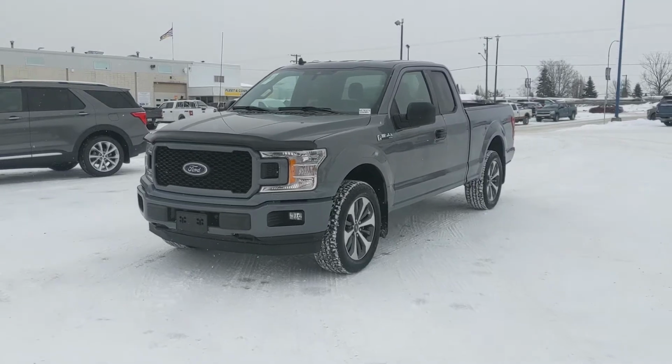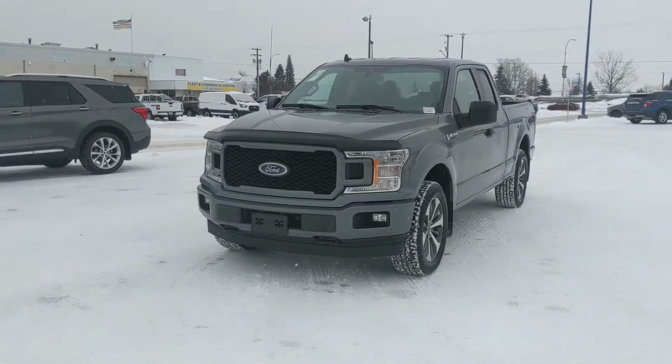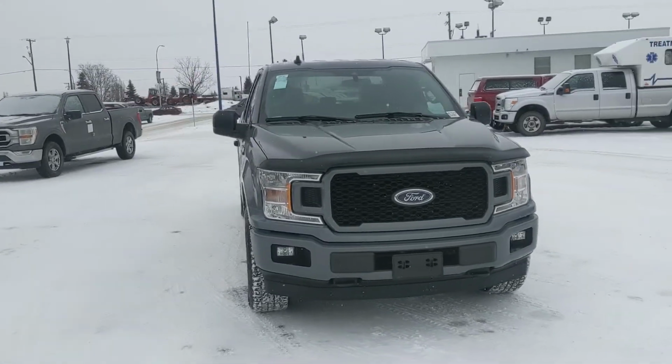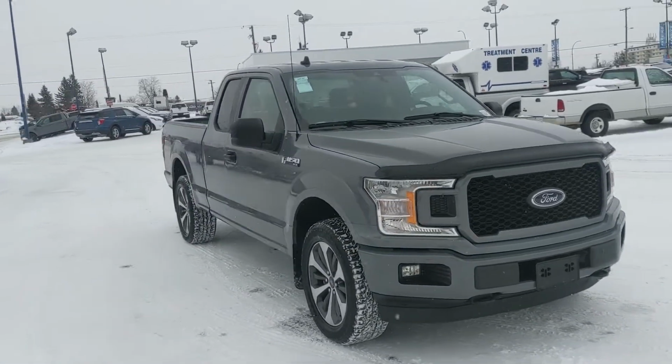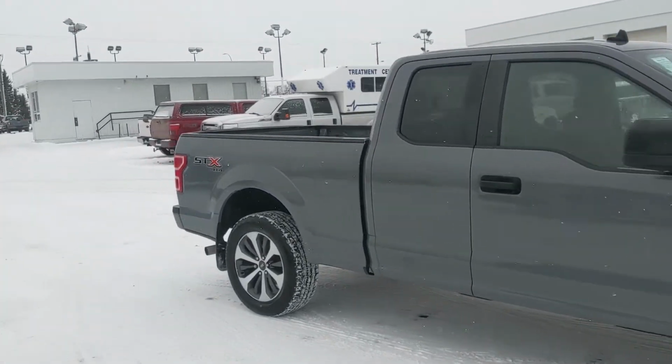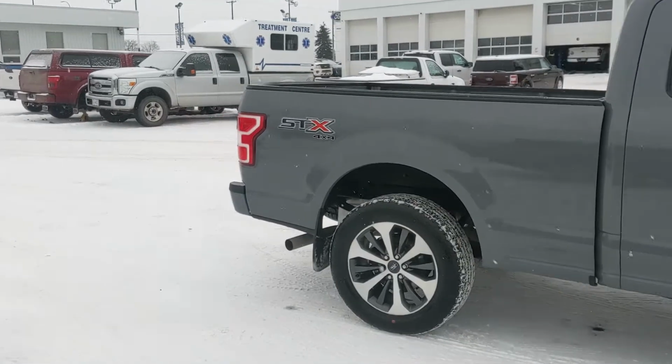Hello, this is Eric at Prince George Ford, and we're taking a look at the 2020 Ford F-150 in an XL trim with the STX appearance package and powered by a 2.7-liter V6 EcoBoost engine, providing you with plenty of power for towing, hauling, and 4x4ing with some excellent fuel efficiency as well.